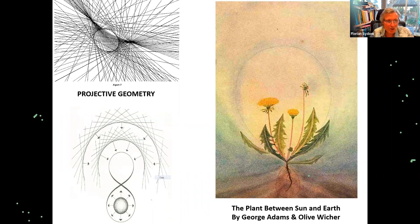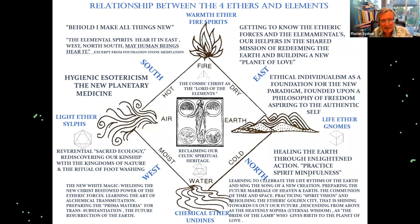into negative space as opposed to positive space where matter and gravity are present. And the plant is the embodiment of these etheric forces. And George Adams and Olive Whicher did a great job of introducing this subject. So Christ in the etheric is the antidote to all of the negative forces I've brought up in this presentation. And this second coming is taking place in the etheric, and it works through the four types of ethers related to earth, air, water, fire, and the four types of elemental beings related to them, the salamanders and the undines to water and the sylphs to air and the gnomes to earth.